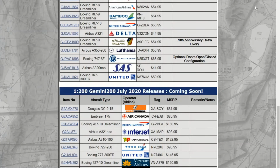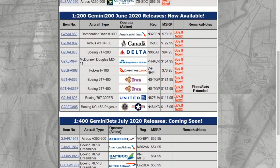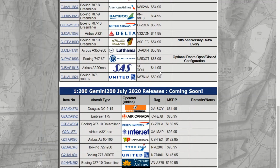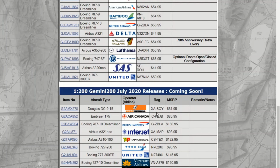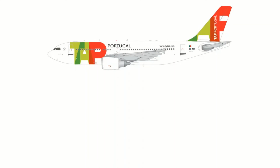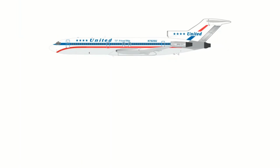The British Airways 787-10, I think it's the same registration as Golf Zulu Bravo Lima Alpha. Next is the Interjet A321neo. They did this in 1 to 400, maybe January. I don't remember. The TAP A310. Nothing too special about that. And then the United 727 in obviously the retro livery, the friendship livery. So that's a cool livery.